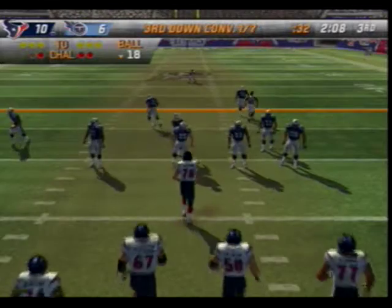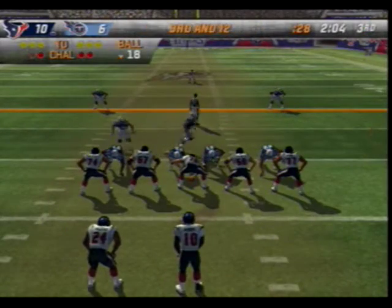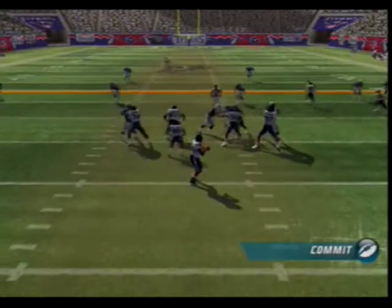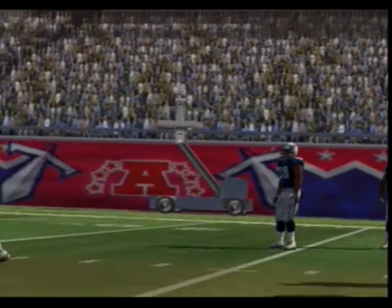After the sack, they'll be looking at third and long here. From the gun. Dropping back. Pumps once. Throws it. Nearly intercepted. They were in a zone defense in perfect position to make the play. They let it get away.